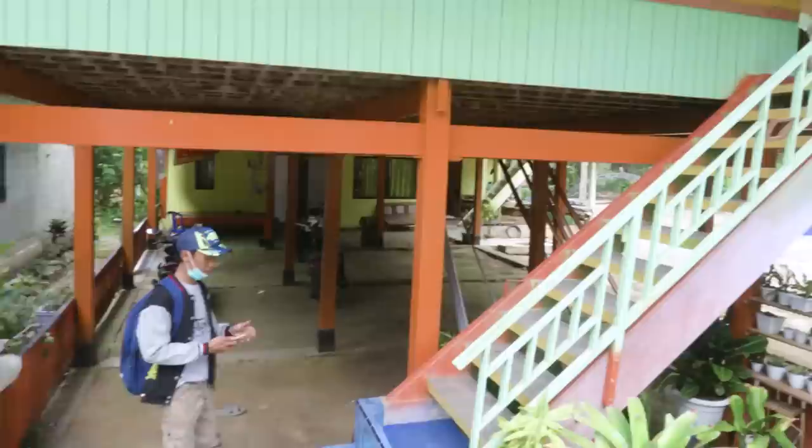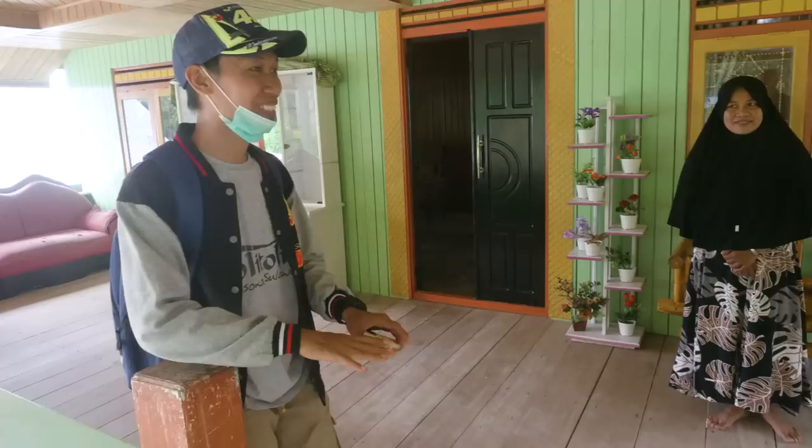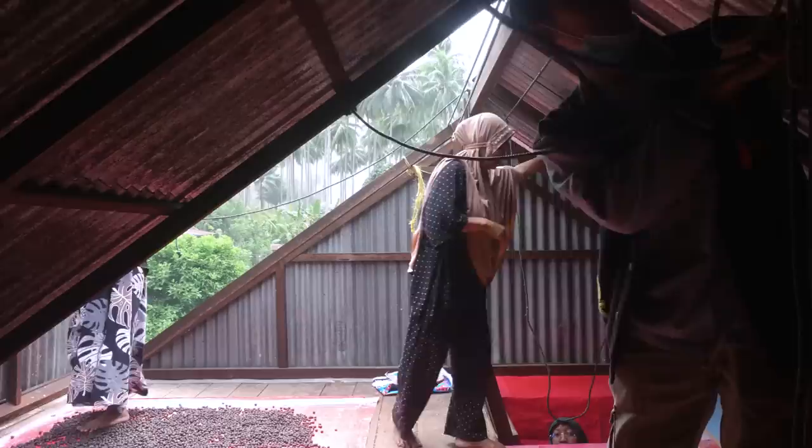This is the house of the head of the village. It's also a homestay as well. I heard someone mention strawberries. It sounds like they're growing strawberries here. Abdul Salam and Norma run Shaney's family homestay. We were shown around the rooms, but the main attraction was helping open the roof of a typical Malangga house.